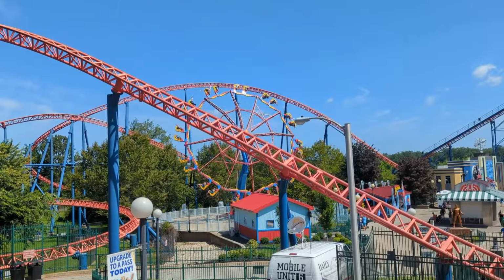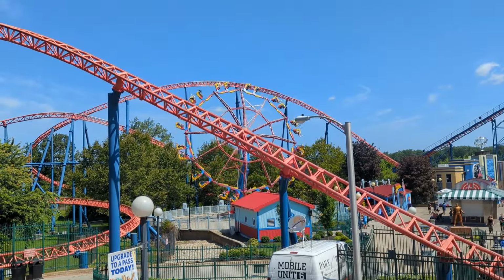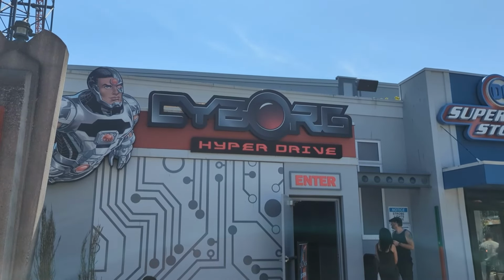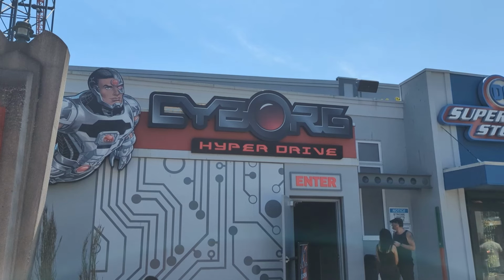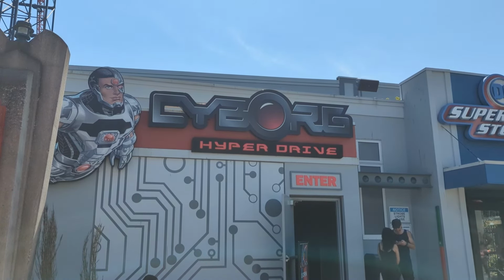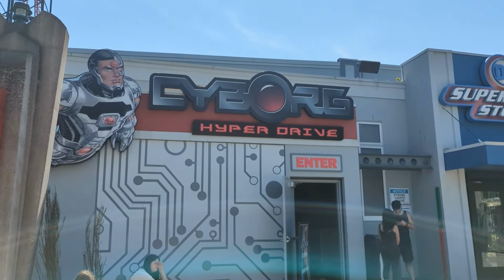Supergirl is the modern take on an Enterprise ride. It's a fun flat ride and it looks really cool. Cyborg Hyperdrive is a Chance Freestyle, which is the same attraction that we saw at Six Flags Great Escape, known as Pandemonium. It's similar to a Wipeout ride, except you face outward. This one's just indoors with lighting effects and music, so it's a little more exciting.